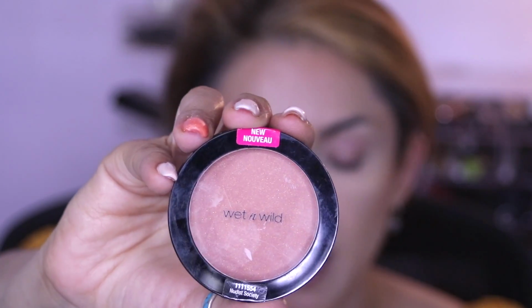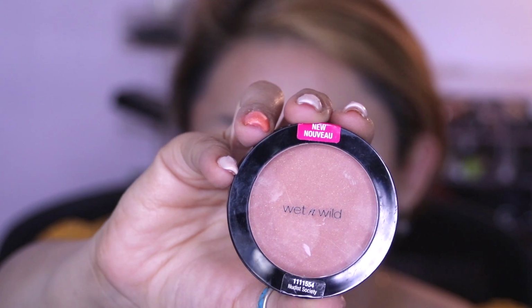And for blush, I'm going to go in with this Wet n Wild, and it is Nude Society. This one retails for $2.99 and you get 6 grams of product. It is buildable and it is enriched with jojoba oil for a silky finish. I'm going to go in with another blush brush, see how that looks.